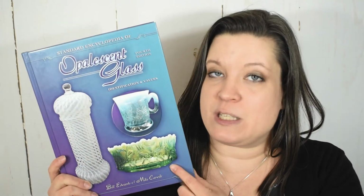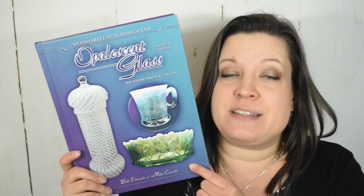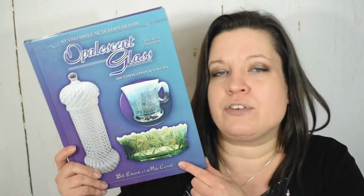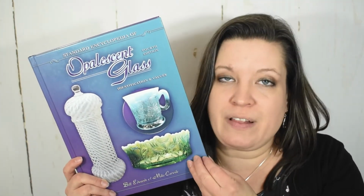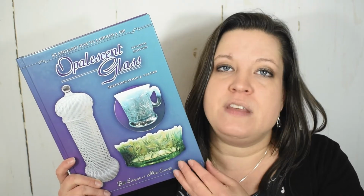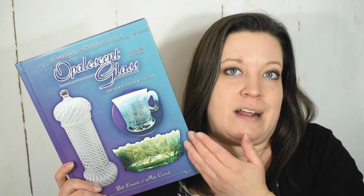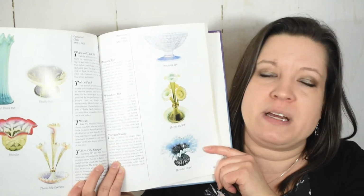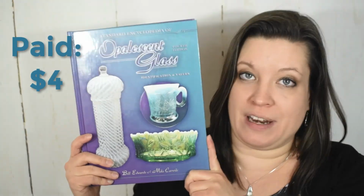Another book I decided to splurge on was this guide to opalescent glass. If you've seen the art glass that I pick up, you've noticed that I do like the opalescent style. I'm not a huge fan of carnival glass. I prefer opalescent, so finding a book that focuses specifically on that type of glass was awesome. This helps me identify Fenton and Northwood as well as other makers that I may not know about. This book is in alphabetical order, but it does have some good pictures and it did help me identify my Northwood pattern. I really like this book and I'm glad I got it.